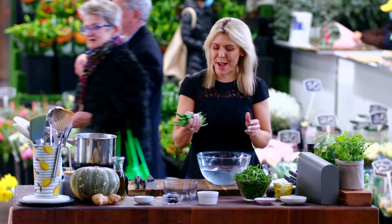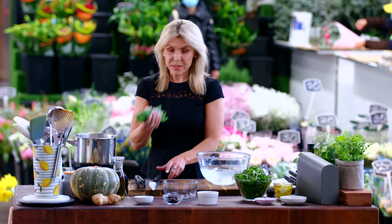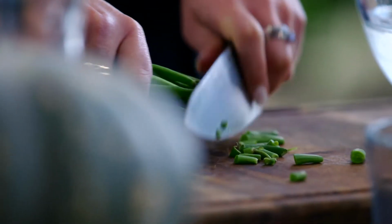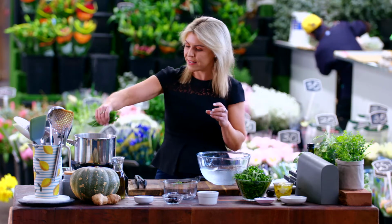Well, wasn't that a treat visiting Fabian at his farm, seeing how these beautiful green beans are grown. Now I'm going to take Fabian's beans and blanch them. So I'll just chop the ends off these beans first, and then into a pot of boiling water, we're just going to throw them in for a couple of minutes.